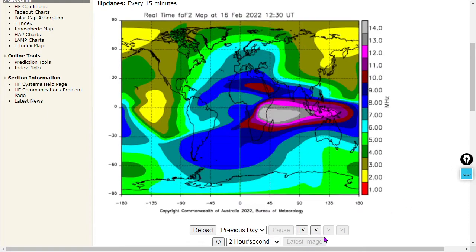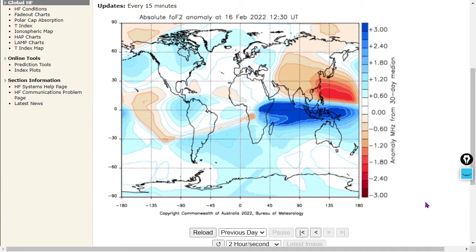And let's show the latest image. There's the latest image on the ionogram. That's 12:30 universal time. And there's the latest image on the anomalygram. Again, 12:30 universal time. Some low and high frequency anomalies happening there close by over the West Pacific.